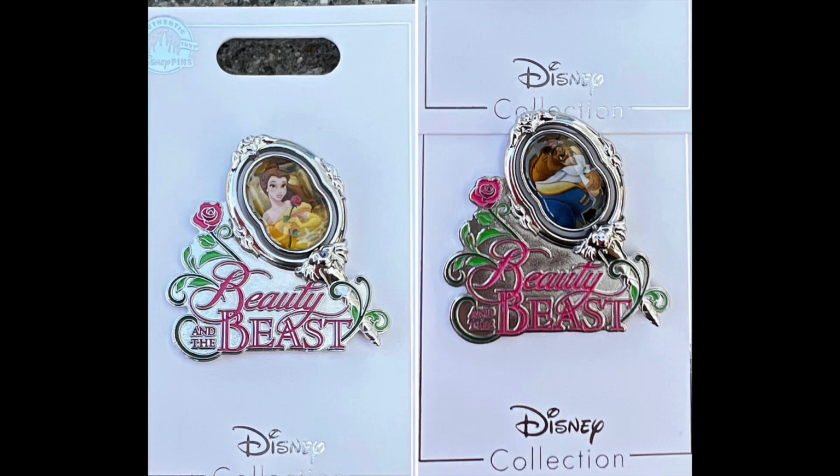Alright, and now for Disney Parks in America. I want to mention a new open edition pin that released last week. It features Beauty and the Beast, and it has a spinner element on it for the meter. So one side features Belle, and the other side features Beast. That is a retail price of $9.99.